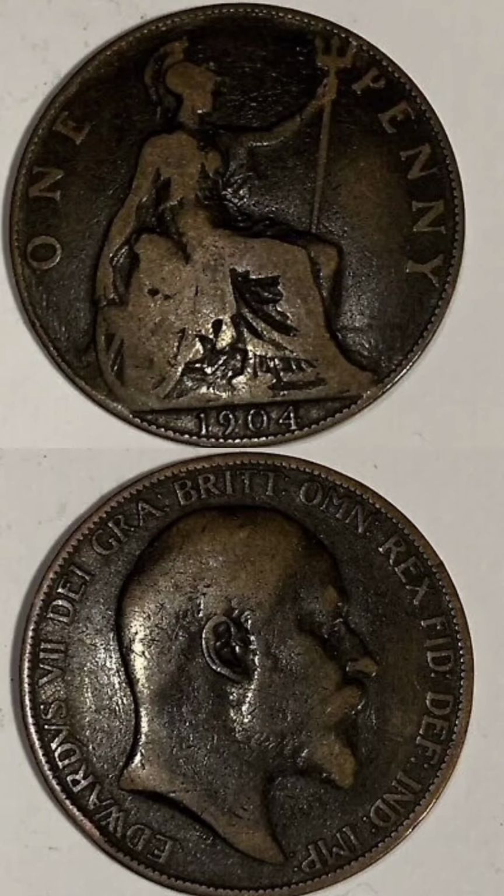Now, back in 1904, 12 million of this coin were actually released for circulation, quite a low mintage figure for the time. 180 to 200 pounds for a perfect condition coin. That's going to go down to around 15 to 20 pounds for a good quality one.